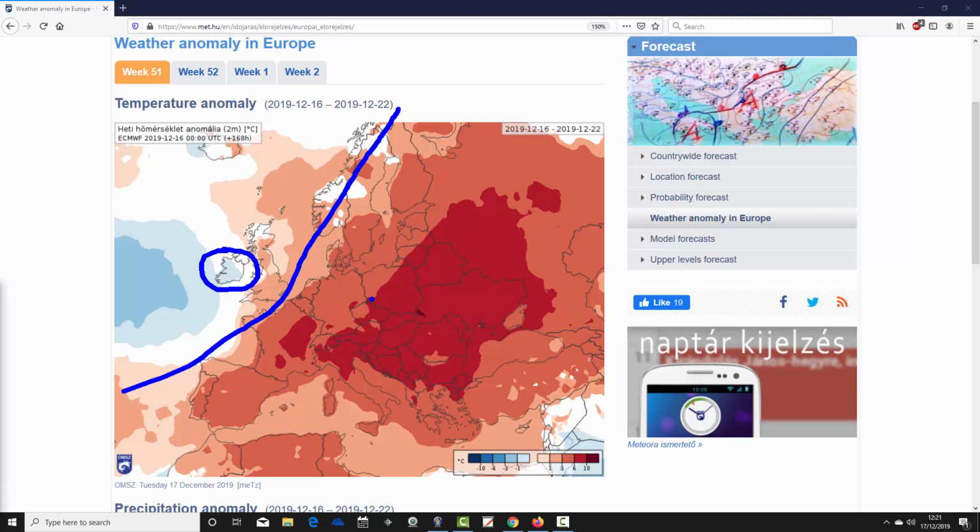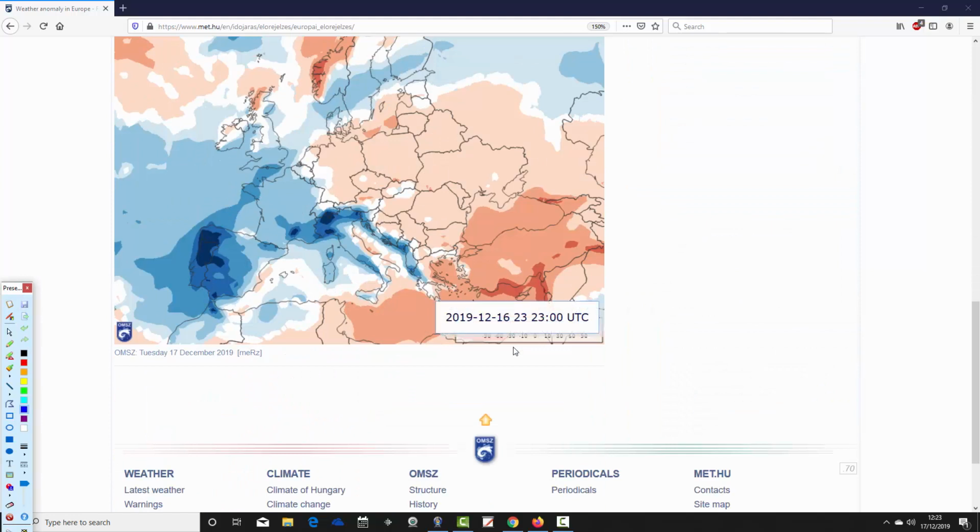But essentially, it is an exceptionally mild week coming up across most parts of Europe, really mild as well through much of the Mediterranean, well above average, especially across eastern parts of the Med.